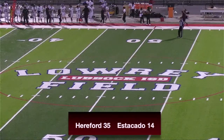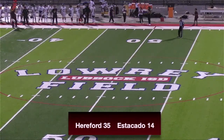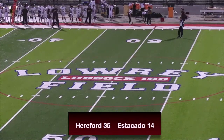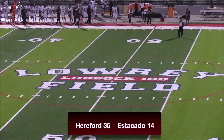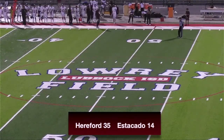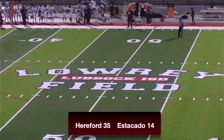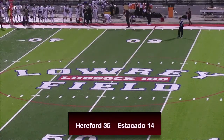There's a timeout, and we've got Estacado players asking to come out. Now, are you coming out because you're tired after the timeout? There's a lot of helmet tapping down here saying, get me out of here. I don't know. They're still working on Brylan. Again, I'm not trying to minimize, but the fact that it's cramps and not the other part of the leg is a wonderful thing.